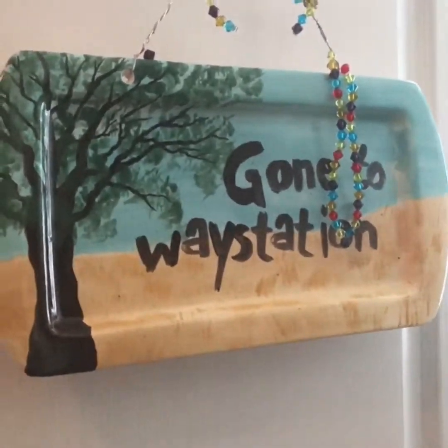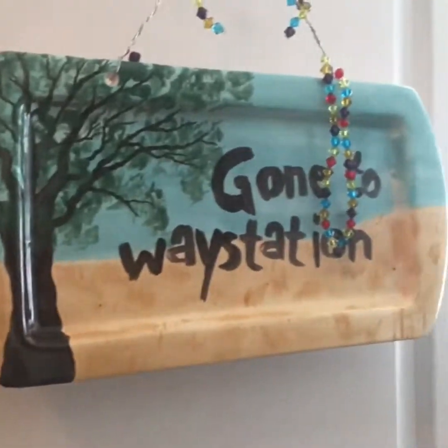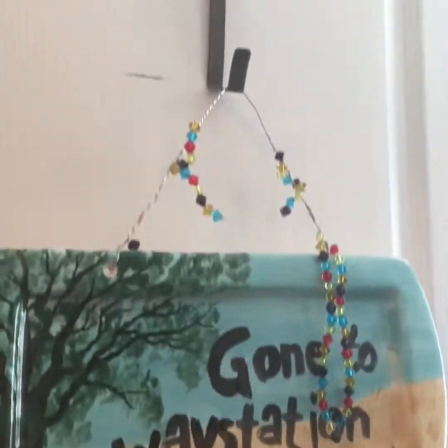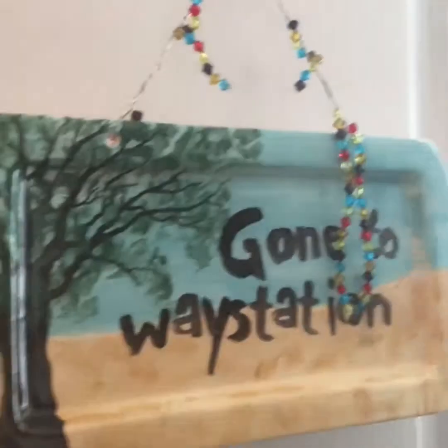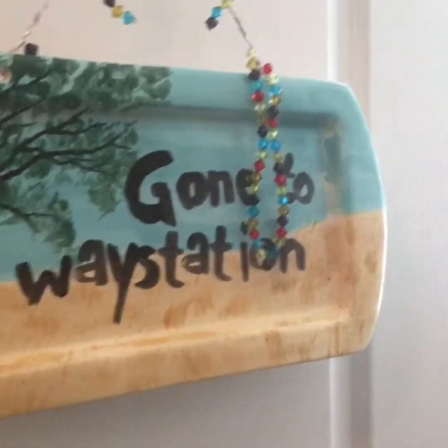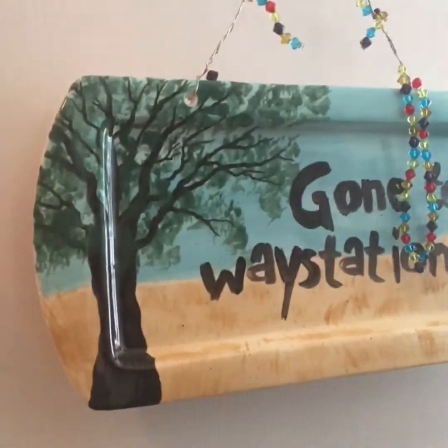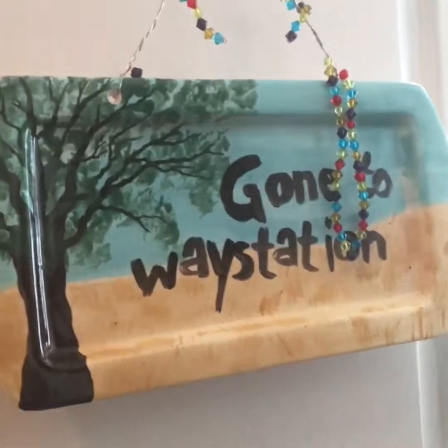And last but not least, let's end where we began. Let's talk about this Gone to Waystation plaque, shall we? So you'll see it's hanging by wire, decorated with beads. I put that all together. I did not actually make this plate. I've made other pottery works, but not this. This was actually done by an artist at a local pottery store.